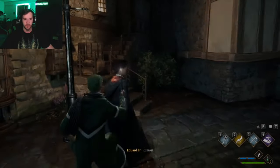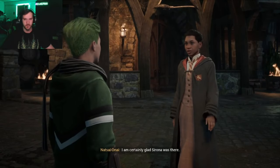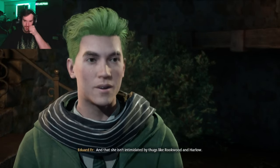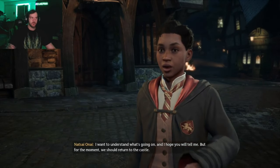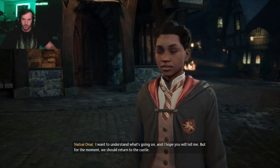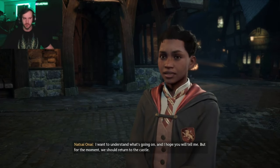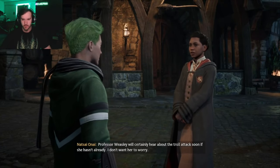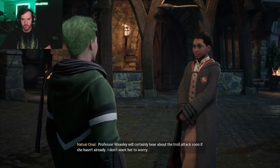Lumos. I am certainly glad Serona was there. And that she isn't intimidated by thugs like Rookwood and Harlow. I want to understand what's going on, and I hope you will tell me. But for the moment, we should return to the castle. Professor Weasley will certainly hear about the troll attack soon if she hasn't already. I don't want her to worry.